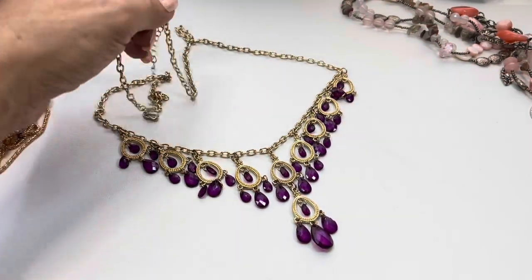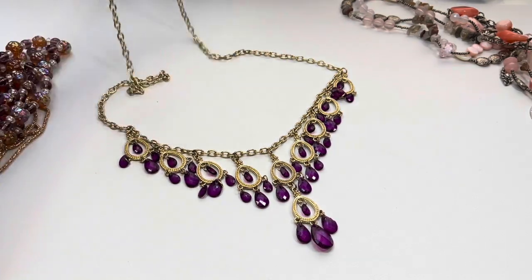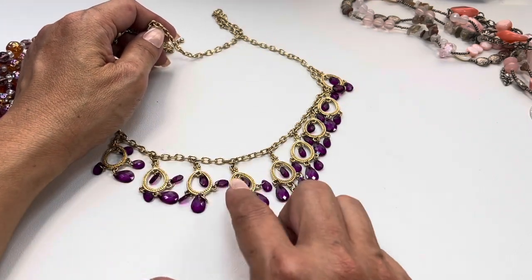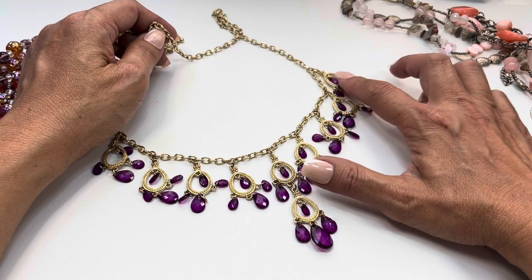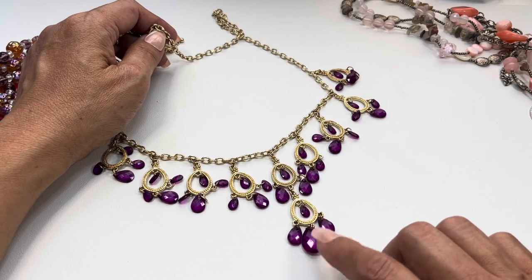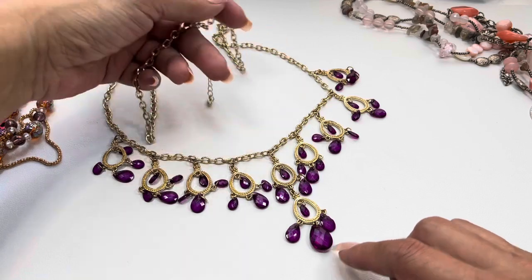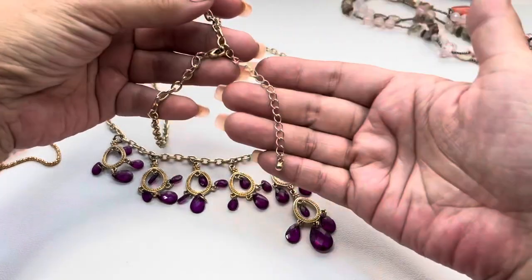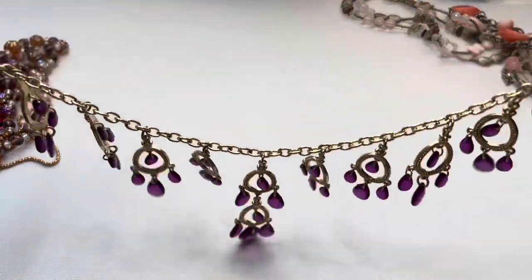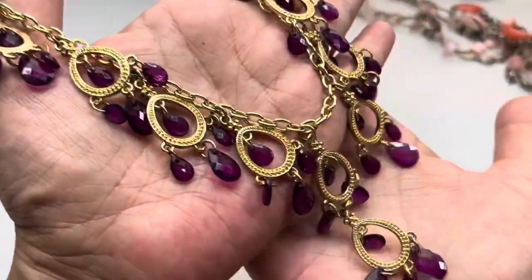The next necklace is very long. Beautiful gold tone chain. You have all these separate dangling pendants with purple faceted teardrops and one in the middle. These are acrylic, and this has a drop of 17 inches. So this is a 34-inch necklace, but you do have room to make it even longer. But look at this, isn't that fun? And let me bring you in close so you can see what they look like.